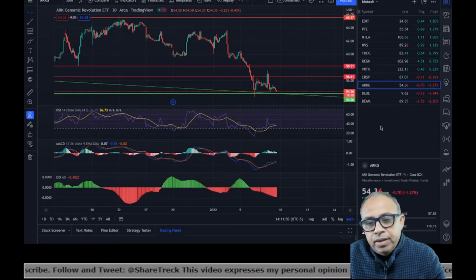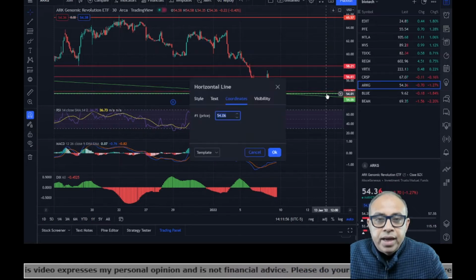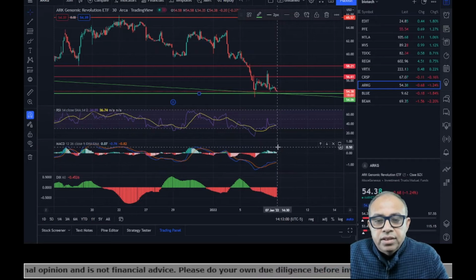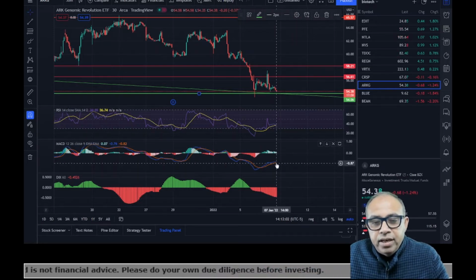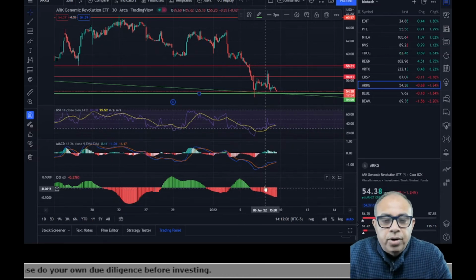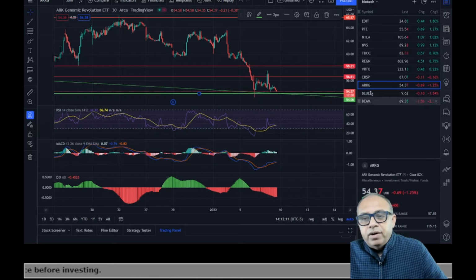I hope that ARCG can stay above this support line, which is at 54.06. MACD is looking bullish, though it may potentially cross over the signal line. RSI is very weak, and dark pool activity is negative. So that's what we have for ARCG.